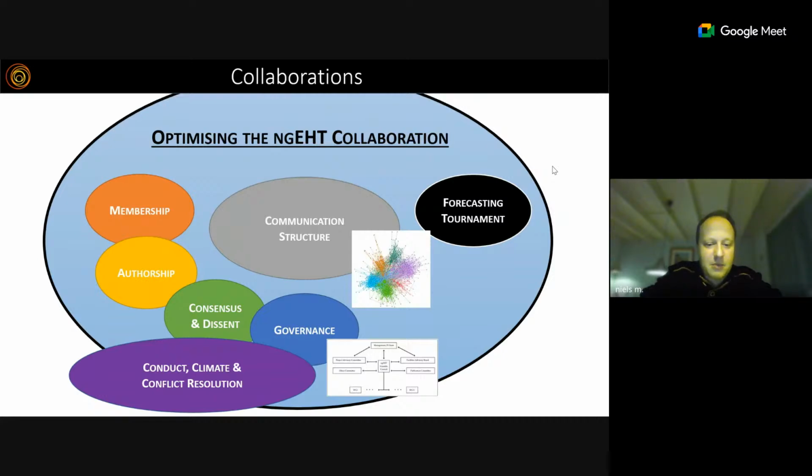A few other topics. One is consensus and dissent, how to deal with differing views, right? 400 people are not going to agree on everything. So we're looking at comparing this to the liberal democracy literature. To what extent should a big collaboration be a democracy? To what extent can it be a democracy? And this also connects to the topic of governance, how to structure the collaboration in such a way that you optimize the social epistemology, that you optimize the results in terms of reliability and how interesting they are. So we're now writing a report with suggestions about how to structure a collaboration such as this one, which will hopefully also be useful for other collaborations of similar size.